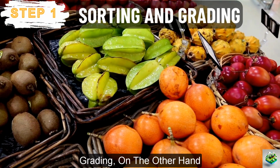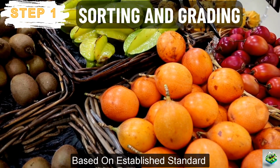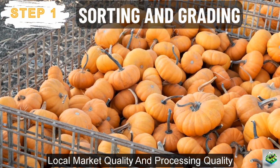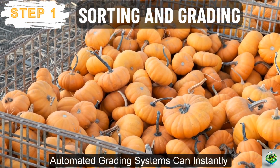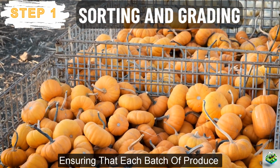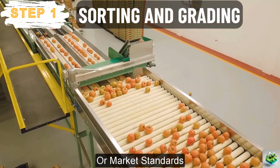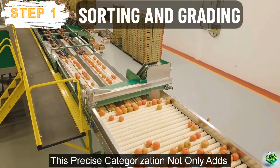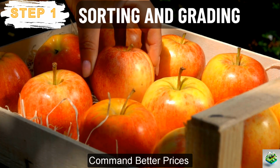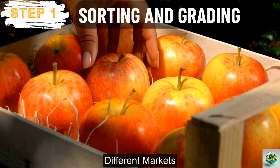Grading, on the other hand, involves categorizing produce into different classes based on established standards, which may include export quality, local market quality, and processing quality. Automated grading systems can instantly sort items into these categories, ensuring that each batch of produce meets specific customer requirements or market standards. This precise categorization not only adds value to the produce, but also helps farmers command better prices by meeting the exact specifications of different markets.